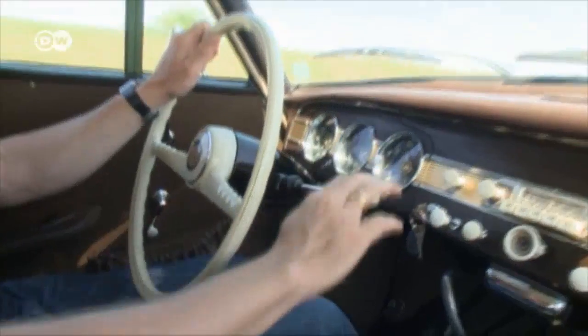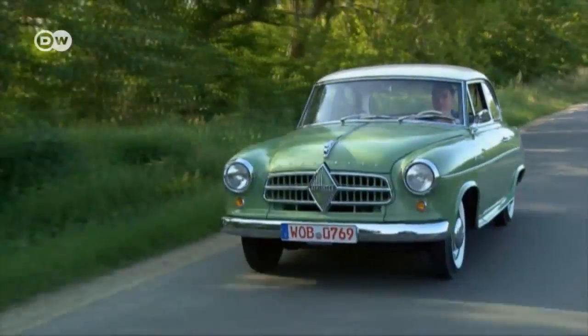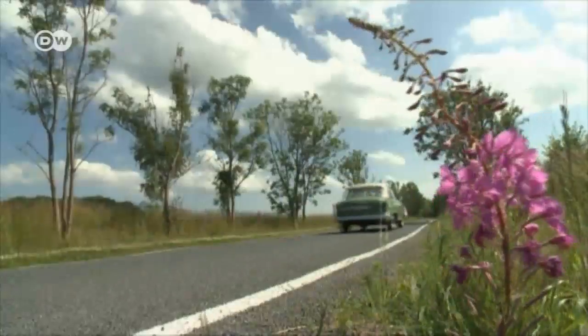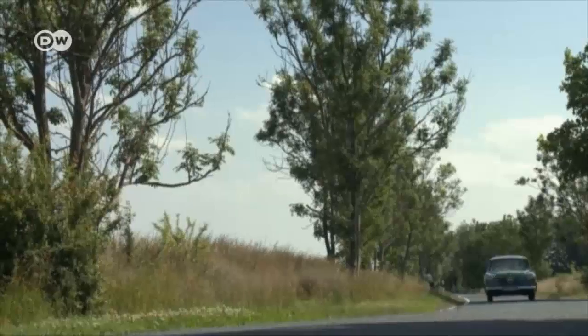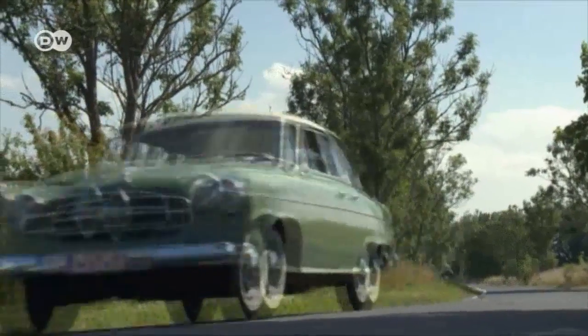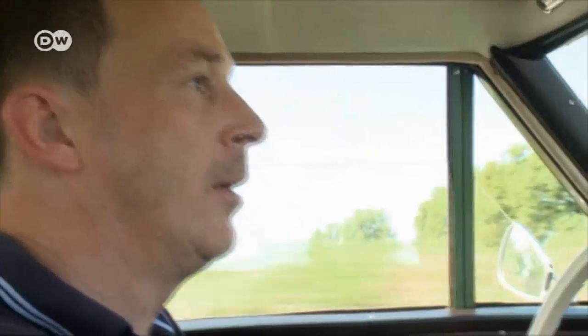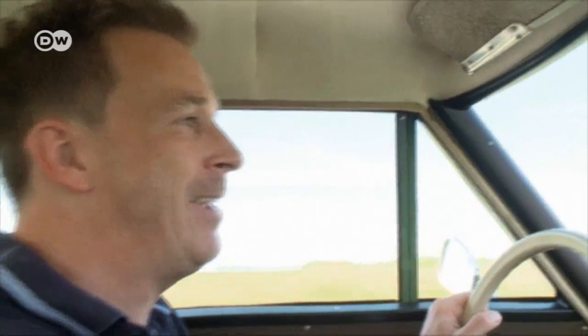In the 1950s, the Isabella was a cut above the competition in Germany in terms of both looks and technology. At 7,000 Deutschmarks, it cost more than a VW Beetle, but less than a Mercedes Ponton. But as far as performance was concerned, the Isabella left both models eating its dust. Christoph says it can go from 0 to 100 kilometers an hour in 25 seconds and had a top speed of 135 kilometers an hour.